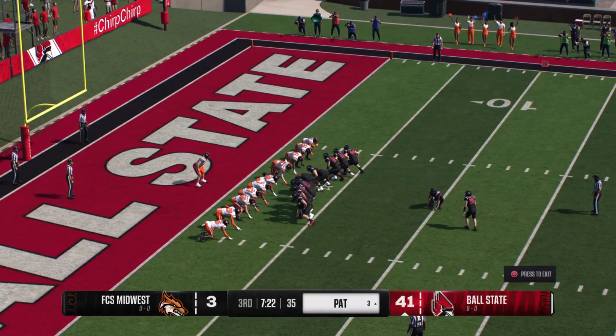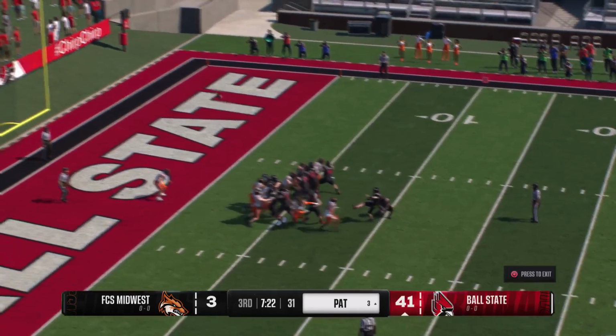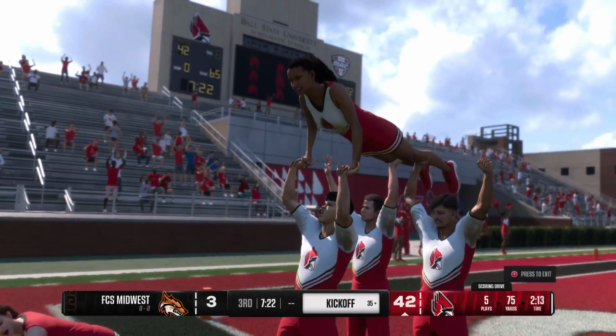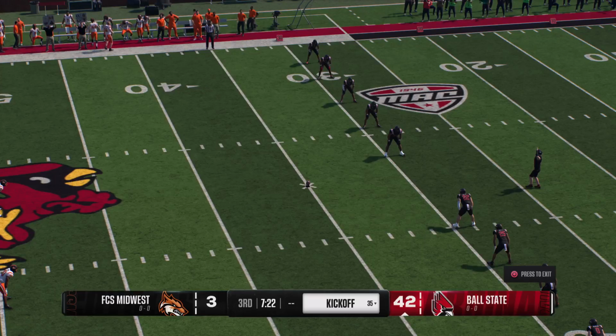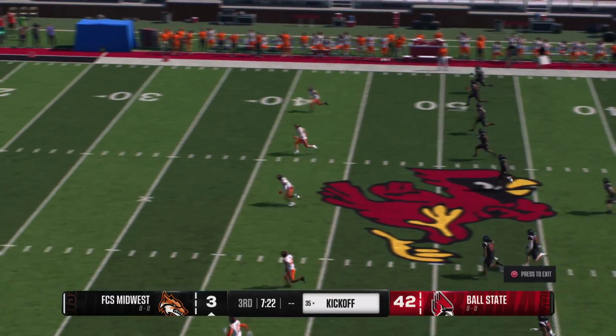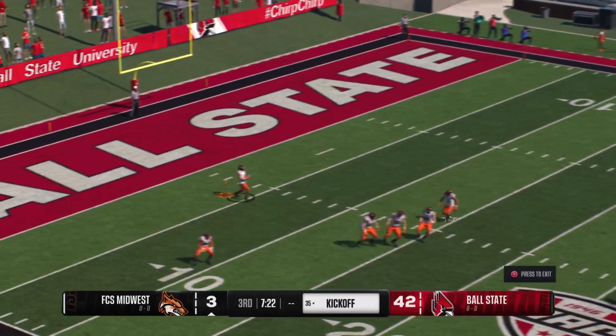On to attempt the try. And the extra point will tack another one onto this lead. They put together a five-play, 75-yard drive. And they close the deal with a 20-yard pass for six.